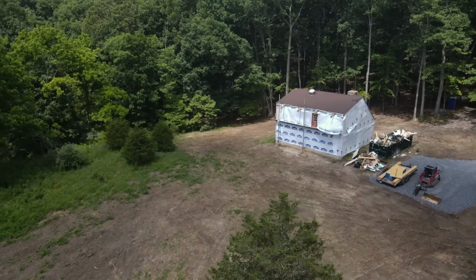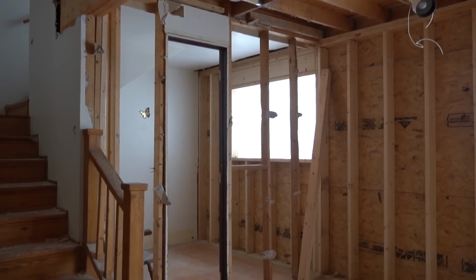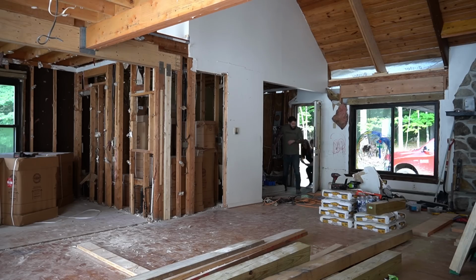With the renovation house now structurally sound, we are finally ready to tackle changes to the interior layout. Everything from flipping the kitchen and downstairs bedroom to closing up existing windows and adding new ones. Day three, let's go. You ready to do this?